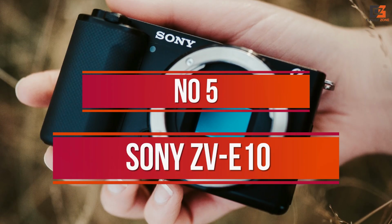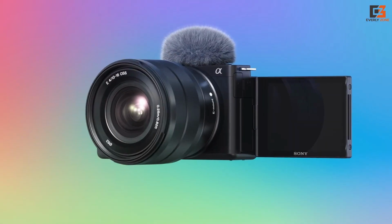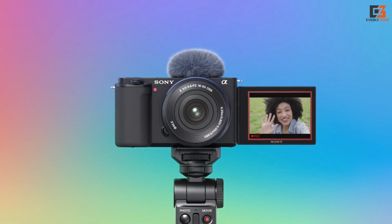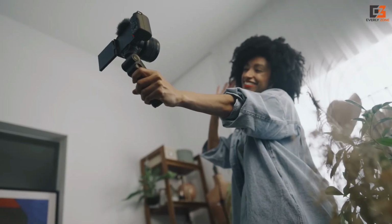Number 5. Sony ZV-E10. Sony ZV-E10 is the best budget model in Sony's camera lineup. While it's designed with vloggers in mind, it's an excellent value camera that works well for photography too, as long as you don't mind giving up a viewfinder.